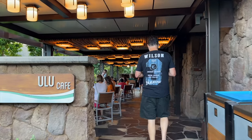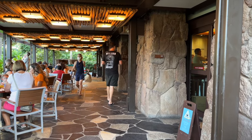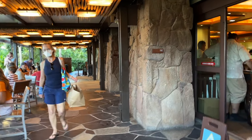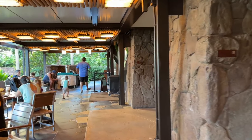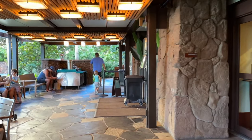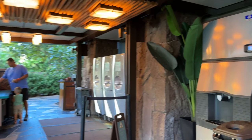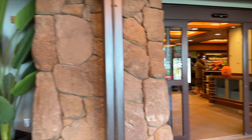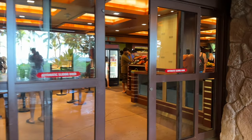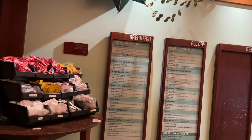Right, so one of the food options here is the Ulu Cafe. So let's take you in there now. Firstly, this is an area where you get your Coca-Cola Freestyle machines, and these do shut off just before the area closes, and so I believe that's at 9 o'clock. So here in the Ulu Cafe is your grab and go.